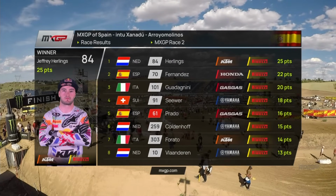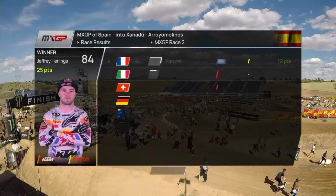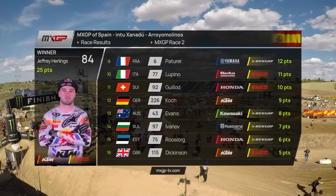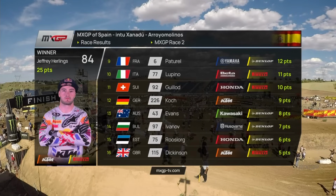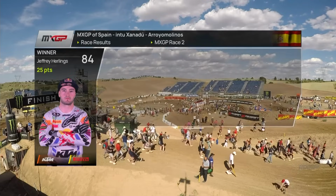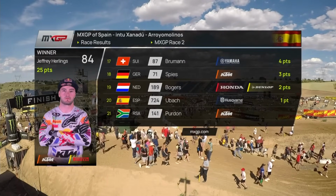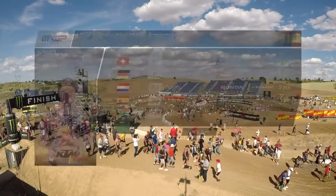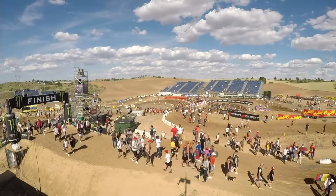Yeah, well, Jeffrey Herlings then wins race 2, and with it his 102nd Grand Prix victory. Behind him, Ruben Fernandez, Mattia Guadagnini, Jeremy Seewer, good ride for him in 4th. Prado, Koldenhoff, Ferrato, Valanen and Paturel, equally good for the Frenchman. Then we had Lupino, Guillot, Tom Koch, Mitch Evans, good to see him up there in 13th place. Michael Ivanov, Hardy Roosiorg, Ashton Dickinson, Kevin Spies, Kevin Brumer, Max Spies, Bogers and Timea Ubaka.